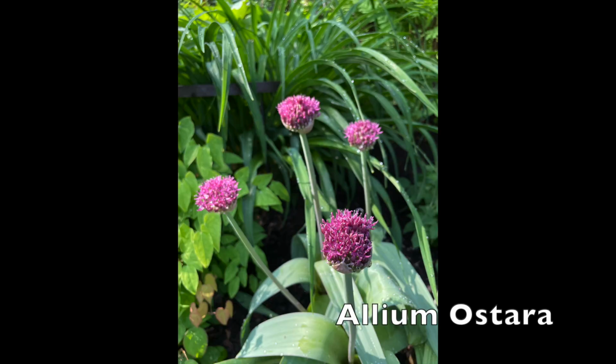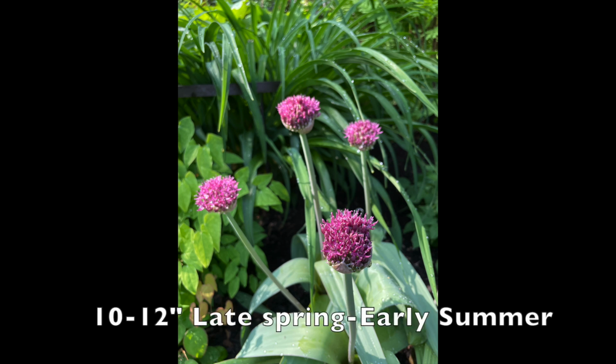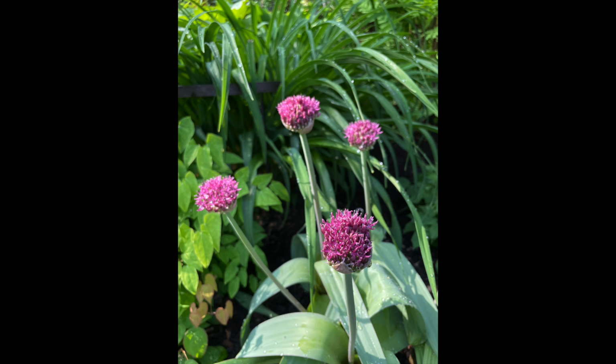Another one that I'm also adding more of is Allium Ostara, 10 to 12 inches tall, late spring, early summer. And this is a cross between Atropurpureum and another one that I just can't pronounce. A deep red purple on a nice stocky stem and wide leaves, which is really nice. So I'm adding more of these.